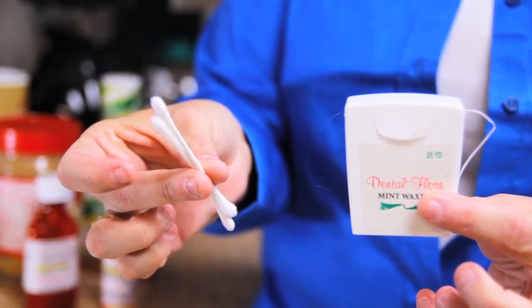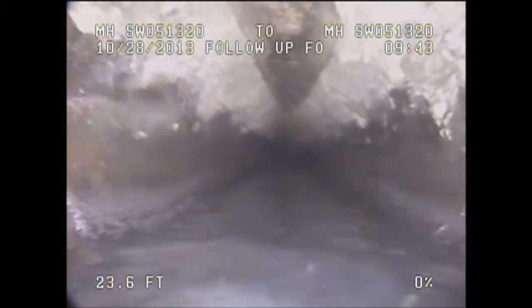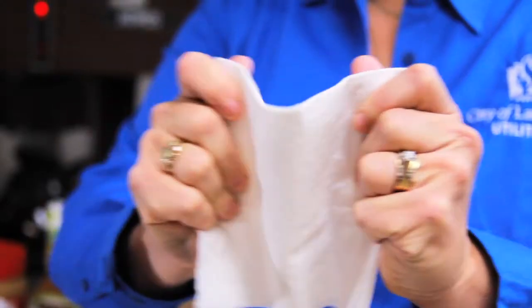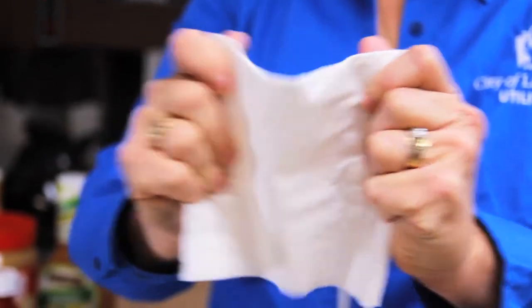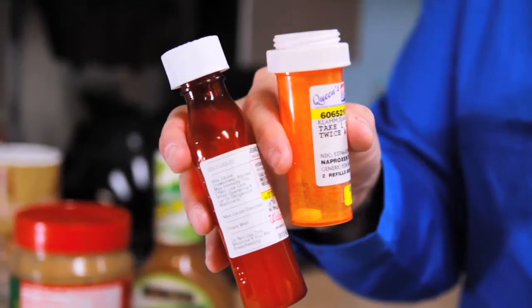And many people dispose of things like adult wipes or baby wipes, makeup wipes, dental floss, Q-tips. These are all things that don't biodegrade in the sewer system. Rule of thumb is that if you can't easily break them apart with your hands, like toilet paper does, then they shouldn't be flushed. And finally, medications.